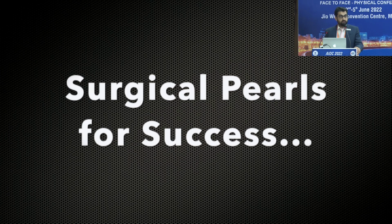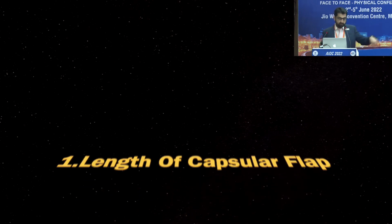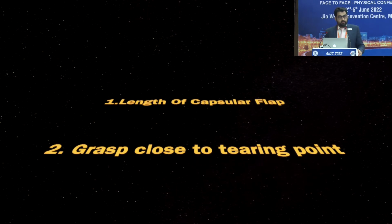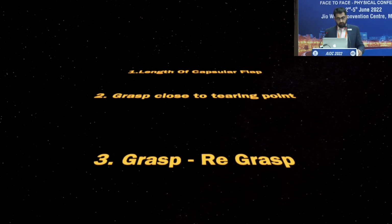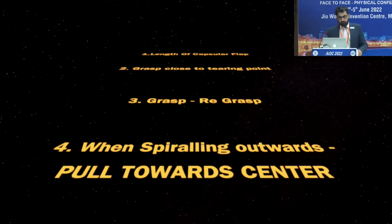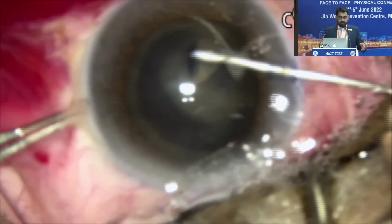So this is one of the ways you can manage a rexis without panicking. If you can make a judged decision and not continue, it may be a good idea. You can also take a nick on the other side and continue from the other side. The first nick is very important. We all know that. If you make a bigger nick or go more to the periphery, you'll have a problem. Grasp close to the tearing point. Grasp and re-grasp is very important. And whenever it's spiraling outwards, detect that first. Don't let it spiral all the way out.